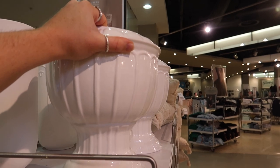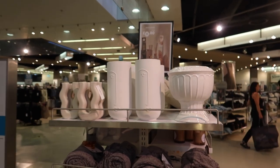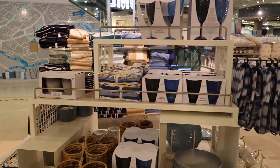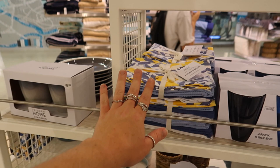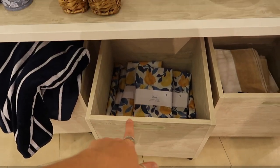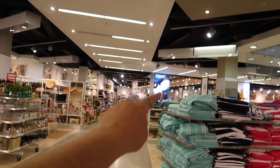This would look so nice if you grabbed two of them and had them just outside a door or something, that would look really, really pretty. Got some more sort of Capri outdoor dining style things. So a lot of blue and a lot of wicker, as well as a touch of the lemons everywhere, which I think is actually really pretty. We've also got another tablecloth down there at £8. Got some lovely bowls and things, but I know that is more over in the kitchen section, so we'll check on those later.